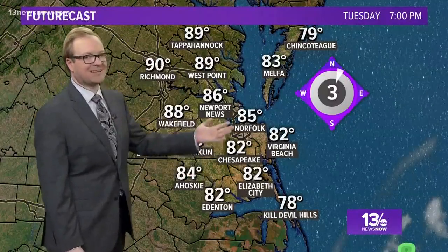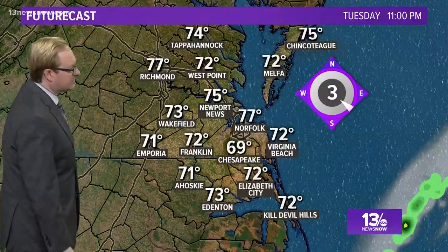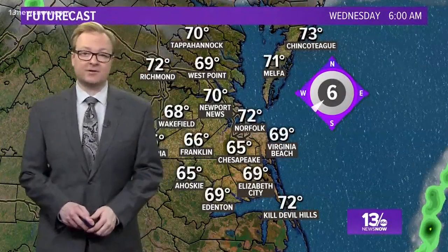move through here tomorrow. So through the rest of the evening, we're looking at temperatures in the 80s for the next few hours, a light northeasterly wind. Temperatures later this evening dropping back into the low to mid 70s, and overnight most spots into the 60s, a few 70s right along the coastline.